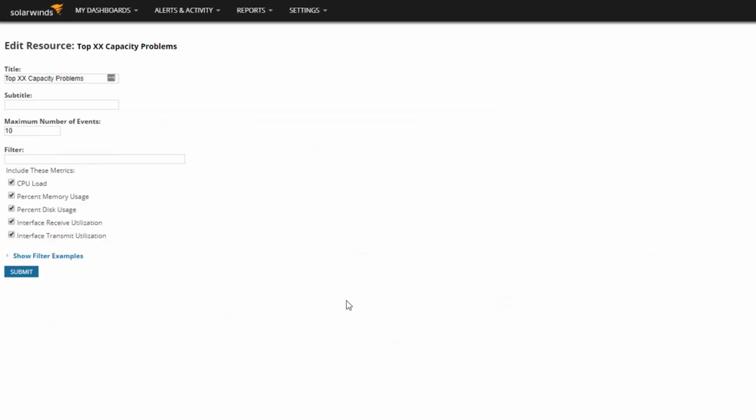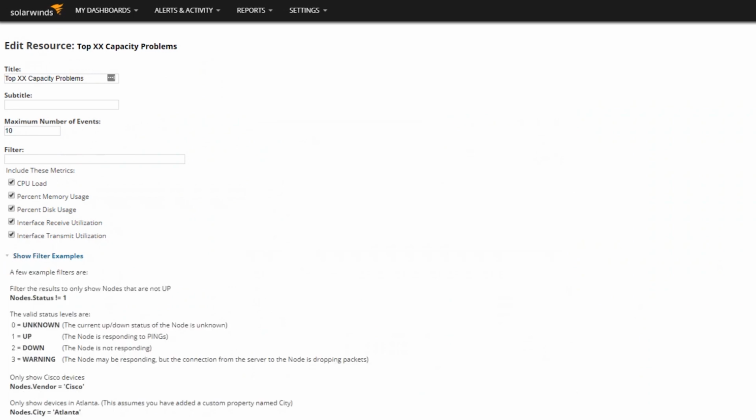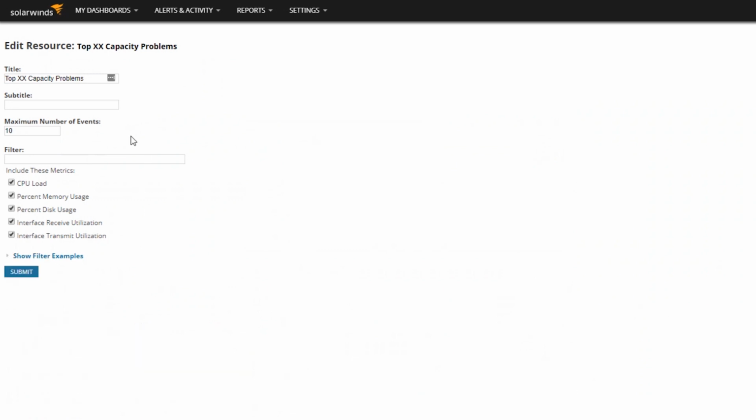This time it didn't automatically take us into the edit resource, you'll notice, because it's pre-built. But I want to go in there so you can see if there are options and what those options are. With these pre-built ones, we can say, I don't want to see all of these metrics. I want to see CPU and memory and disk, but I don't need to see interface information, or vice versa. You can also filter it. So if you want to show specific interfaces or specific nodes, or if you want to filter by custom properties, you can do that as well. And your filter examples are there.